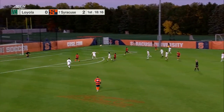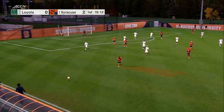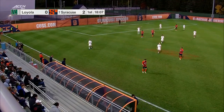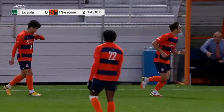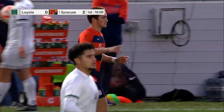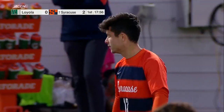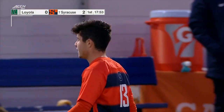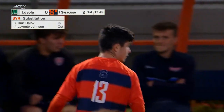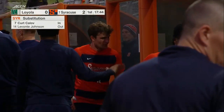A little bit more free flowing here, though. Pass nearly found Baselli creeping into the box. Sinclair toe pokes it over the head of Leybold, trying to find Leybold there out wide, as it's been happening this whole game pretty much. First substitutions of the game for Syracuse. Kirk Kalov in up top and Colin Byros into the game as well. Both of them coming off for Levante Johnson and Lorenzo Baselli.